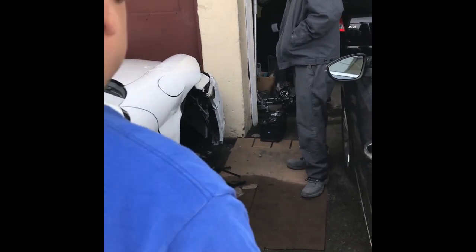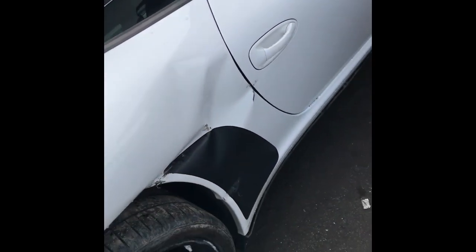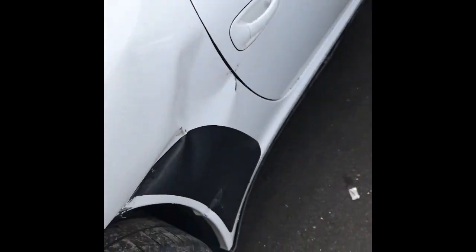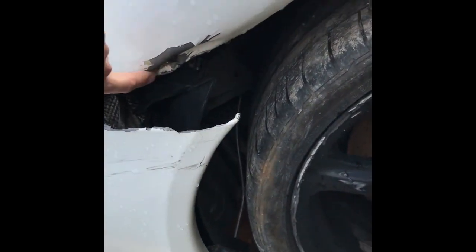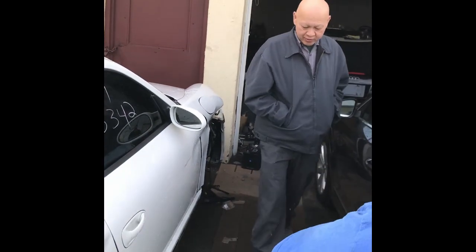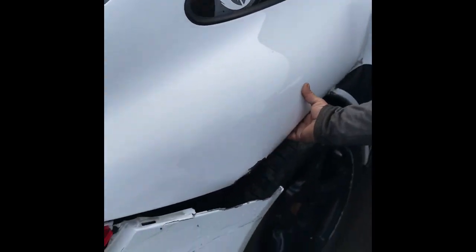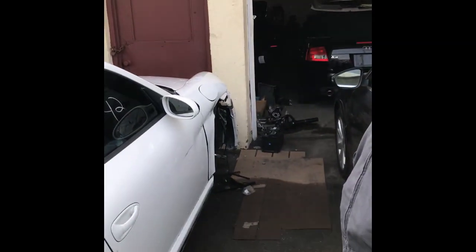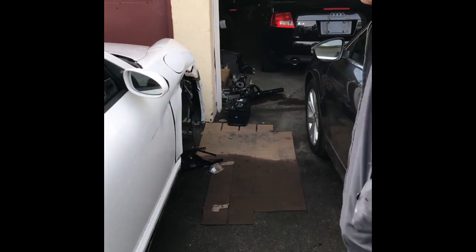So what do you think, Steve? How much? Can you fix this quarter panel? That's the main question, because see over here, it's twisted a little bit. It's fixable. Fixable? Yeah. All right, so basically the bumper, quarter panel, side fender, and the front bumper, right? The door. Well, yeah, the door.